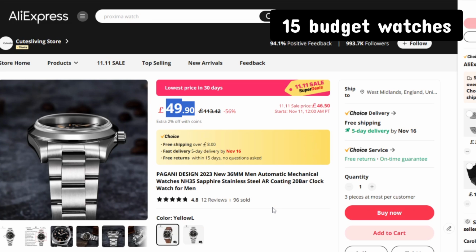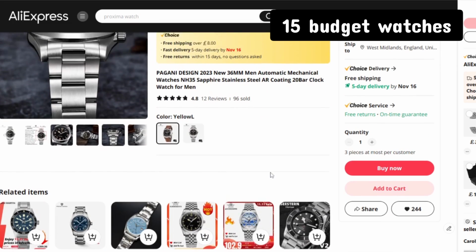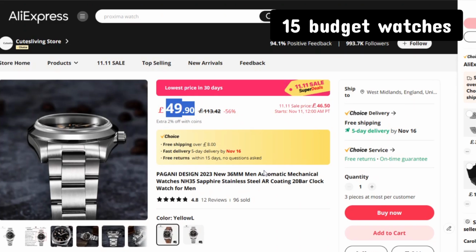So yeah, this is the last watch on the recommendations. Please check them out. There's some incredible savings to be had. You could this sale buy 2, 3, 5 watches if you wanted to, and still, you know, not lose money like that.